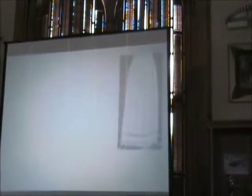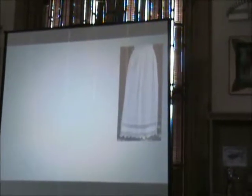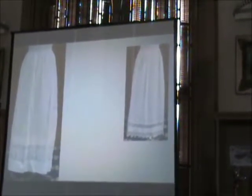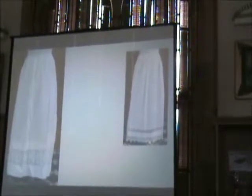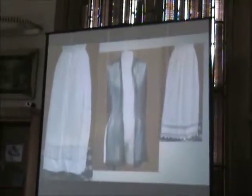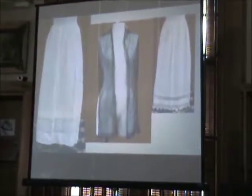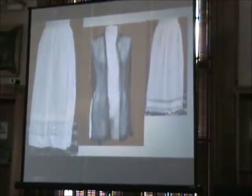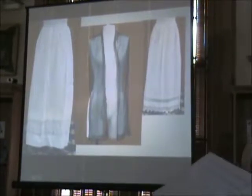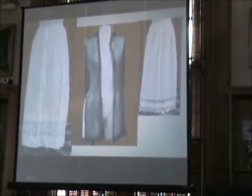Next, we have a white apron with a wide border of hand crocheted lace. Next, we have another white cotton long apron. This has a machine embroidered trim though at the hem. And then here is a wonderful black lace scarf that you would have worn as an accent. As you can tell how beautiful these aprons are, these were certainly not aprons that you wore in the kitchen. These are aprons that you would have worn when visitors were coming to your house. It would have been more of a dress item than a utilitarian item.